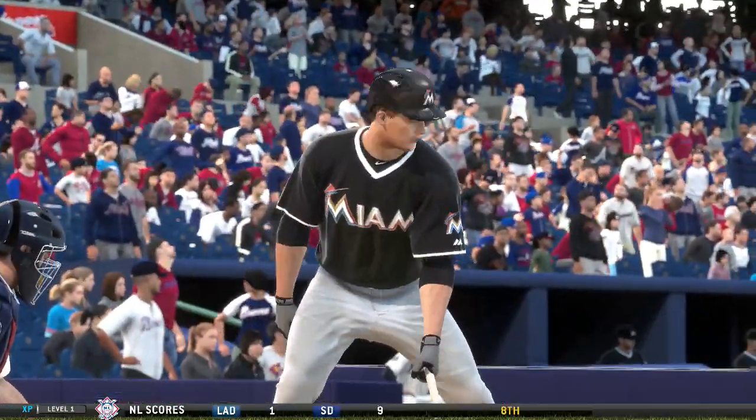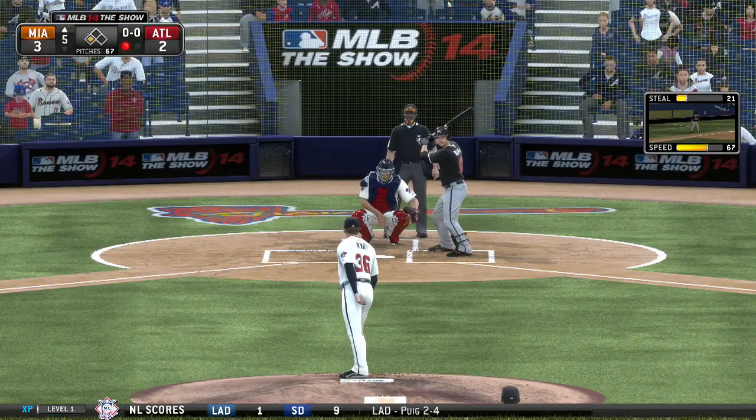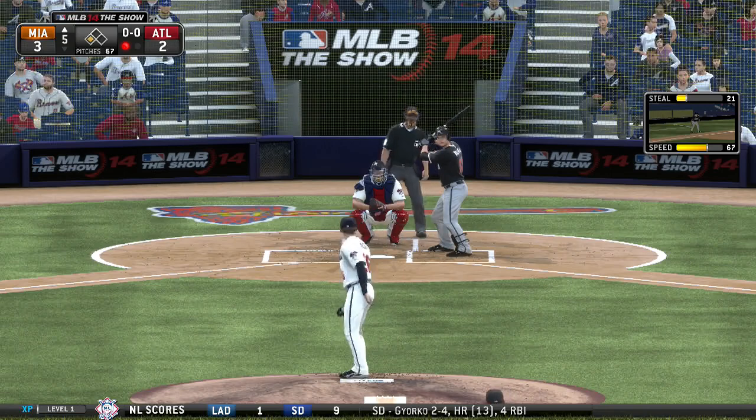Josh Willingham will dig in, 1 for 2. He grounded out the first time and followed that with a base hit in his second plate appearance.